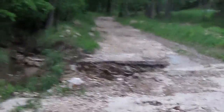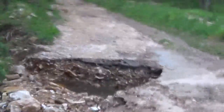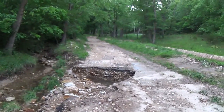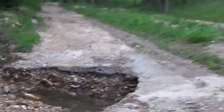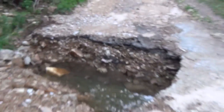This had happened before, and we kind of fixed it, but here, you can see the hole here. Yeah, pretty big. We'll look at it in just a second. But as you can see, that's kind of like half of the road that we drive on. So yeah, kind of a fix that is needed, let's say. That's probably like a 2-3 foot drop right there.